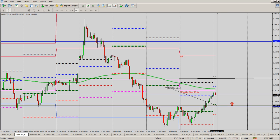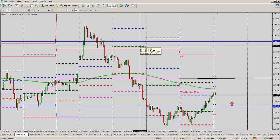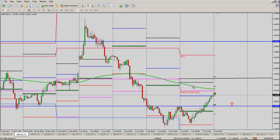And again, missed daily pivots. We have a missed daily pivot here on the pound dollar, 161.50. We have another missed daily pivot here, which is 162.85-ish. So, some big long targets on that, and I think we're going to find some good opportunities to trade into those missed pivots. So that's what I'm looking for on the pound dollar.